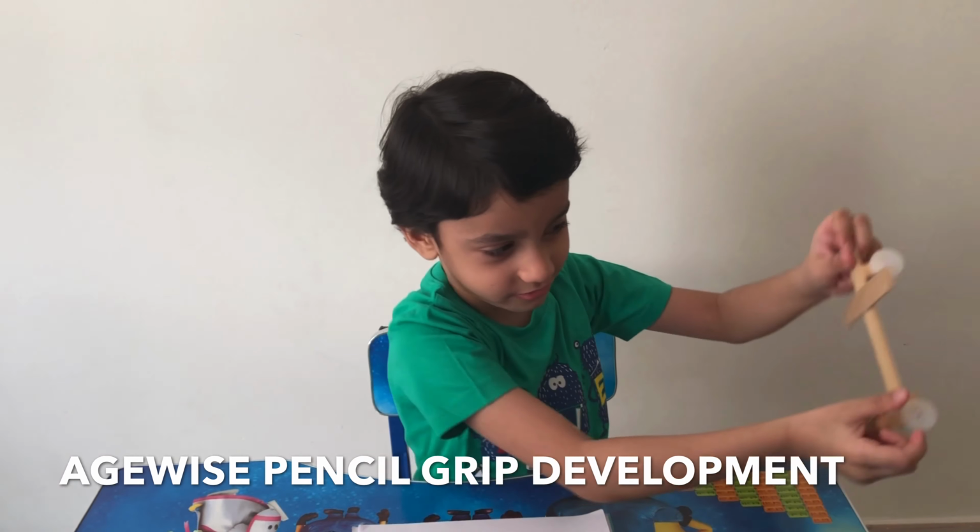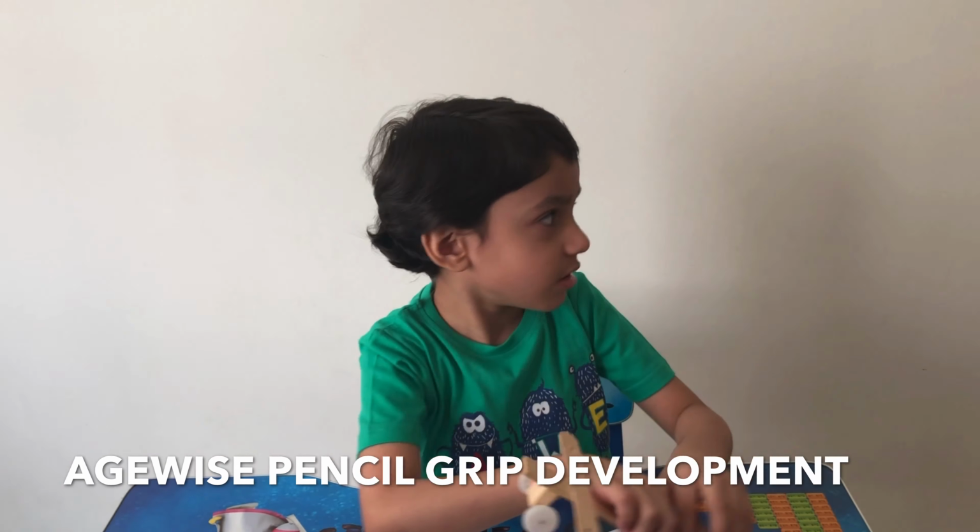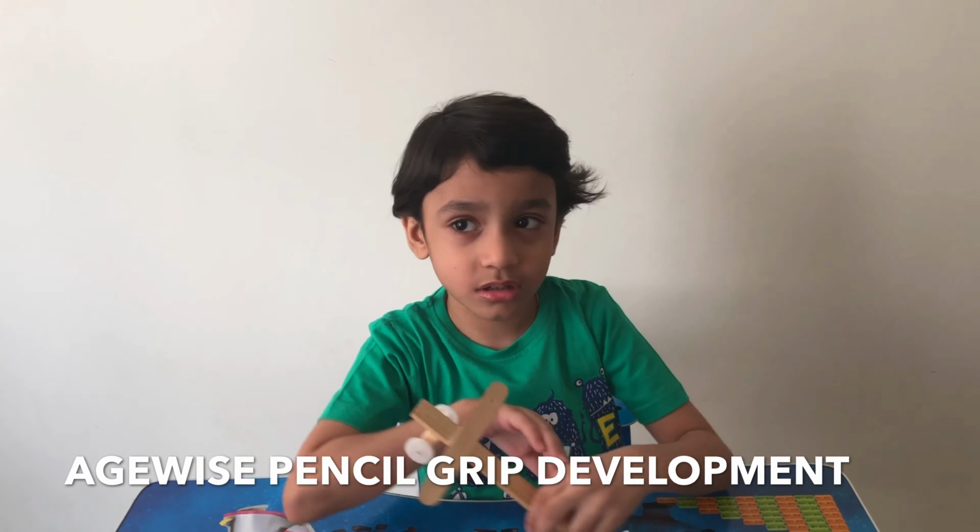Pencil grip properly comes by age. So please don't force a child. Don't force a child at any age. So let's talk about the age-wise development. When a kid is 10 months old, they start with the pincer grasp. So this is called a pincer grasp.